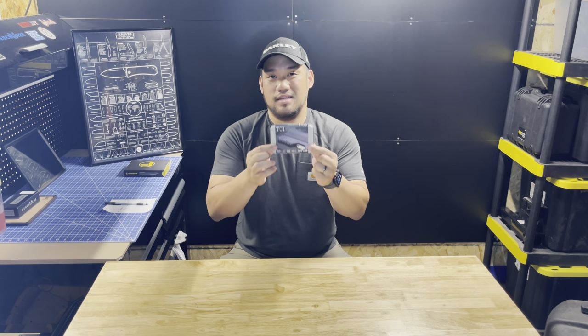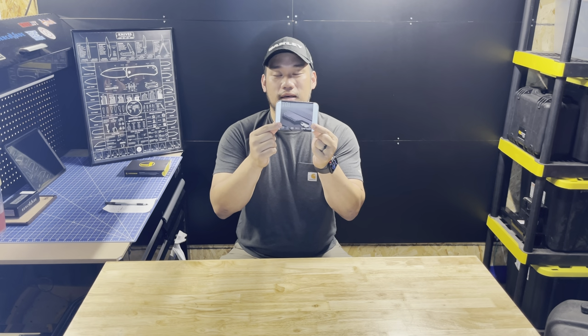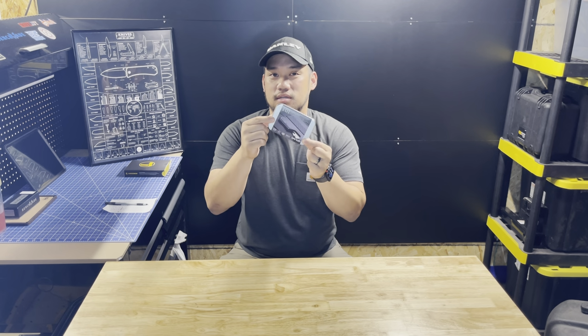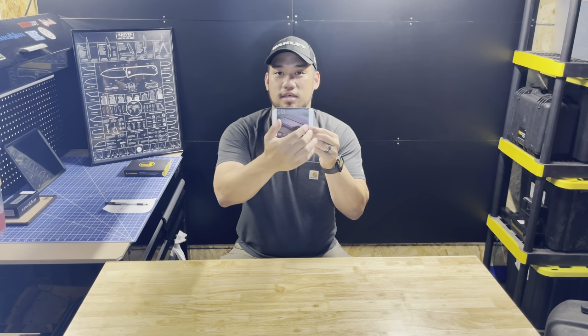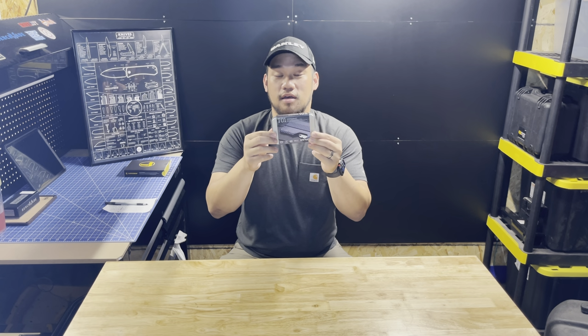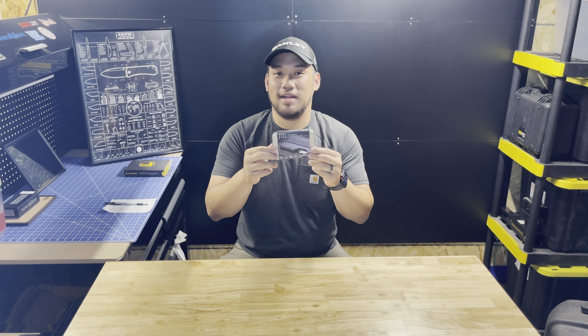But my personal favorite is the tactical wallet that comes with the multi-tool inside. It runs about $100 depending on the coloration and the variations you choose for this guy. Another great option for your tactical everyday dad.